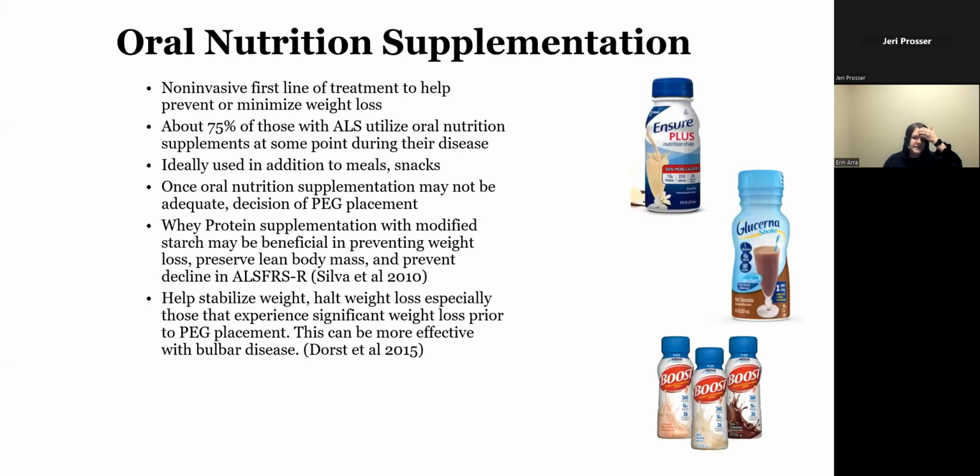Okay, so oral nutrition supplements. We do provide patients with oral nutrition supplements. So it's probably the least, it's not through a tube feeding, so it's maybe a little less invasive to help prevent weight loss. And about 75% of those with ALS utilize these supplements at some time during the course of their disease. I usually encourage them not as a meal replacement, but more in addition. So sipping on these between meals, especially. We don't want it to prevent people from eating their meals, but to enhance what they're eating, so adding extra calories.